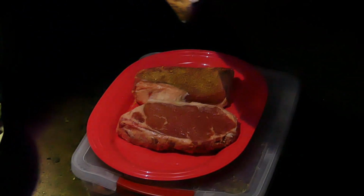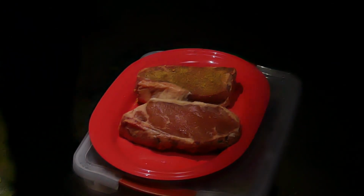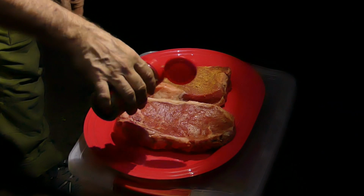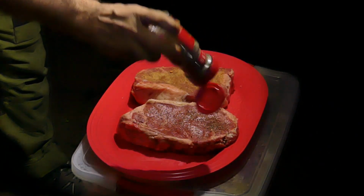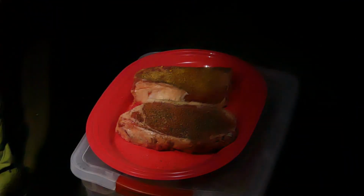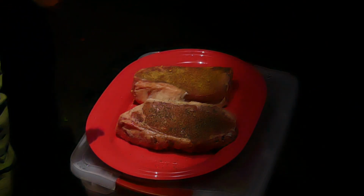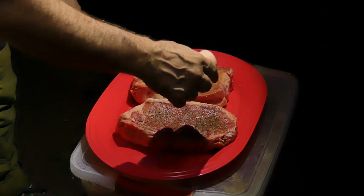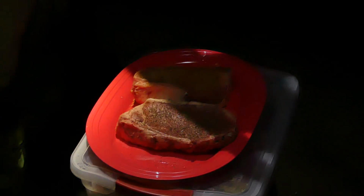So that's my super secret barbecue rub. That's on the ribs that we're going to cook tomorrow, which ought to be really good. But tonight we don't want to wait for the ribs, and this will be a quicker cook. Brian can make some quality steaks, and he's only let me down one time with a steak, and that wasn't even his fault. That was the surface we were cooking on's fault.